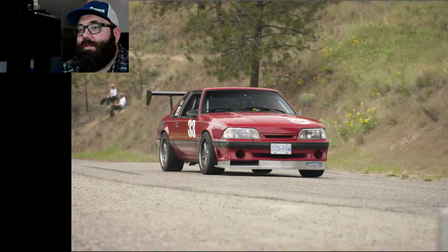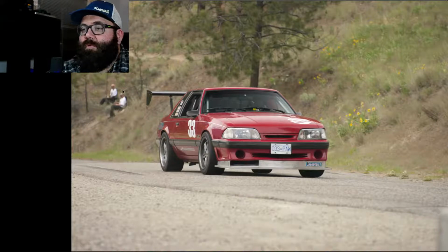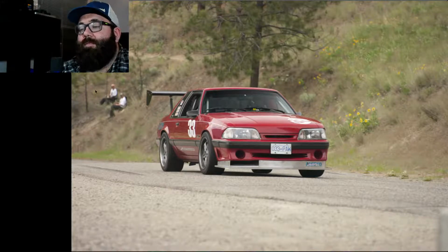You'll see in the left corner of the screen, this is where our volunteers sit on the corner before, far enough up the hill and behind some trees so that they can run down and sweep between runs. Because everybody goes off in that corner. They nick the gravel all the time.